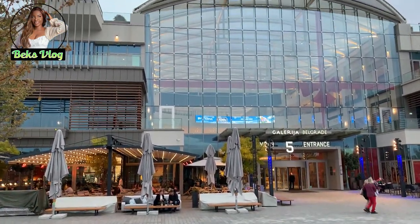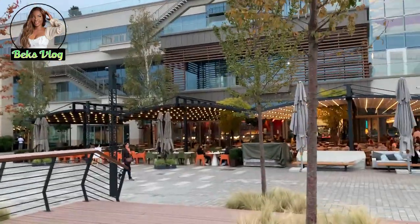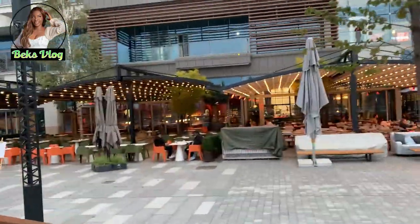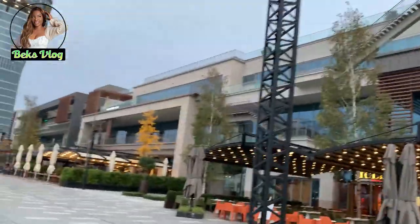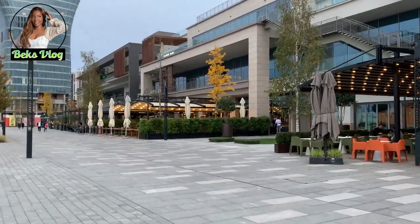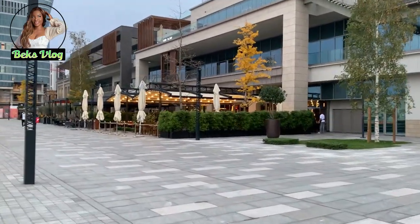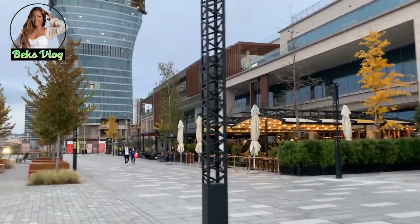Guys, just have a look at this Belgrade Galerija. It's so beautiful. It's super, super clean. Today I'm not leaving. I'll stay here till 6 or 7, then I'm going to give you guys the night view of the place, and trust me, you will love it.